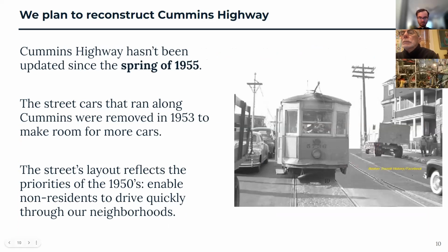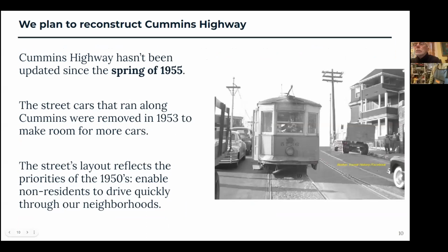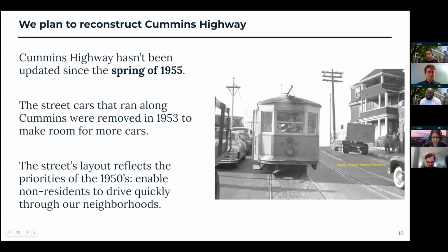So why do we plan to reconstruct Cummins Highway? Cummins Highway hasn't been updated since the spring of 1955. At that time, streetcars ran along Cummins Highway, and they were removed in 1953 to make room for more cars. So as you can see, with the removal of the streetcar, the street layout now reflects the priorities of the 1950s, which essentially enabled non-residents to drive quickly through this neighborhood.